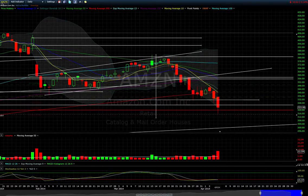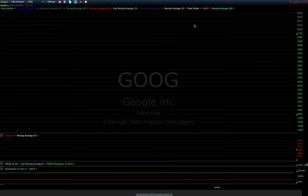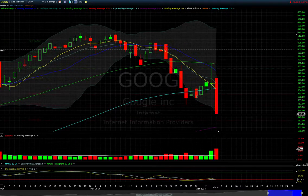That's Amazon.com. Google, I mentioned, is problematic when you have leading stocks like this making bearish patterns. I mentioned in the last video, why is the SPY at all-time highs looking to break out? And I mentioned that could be a fake out, because look at Google. Look at these leading stocks like Google. Why is it making a bear flag here?